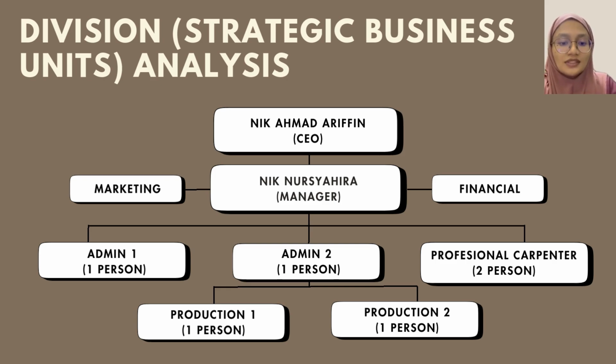I will explain about division, which is strategic business unit analysis. The topmost box in the organizational chart is the highest level of authority, which is the CEO, Encik Ahmad Arifin. He has the ultimate responsibility for all decisions made by the organization. This position is supported by the manager, Nik Nur Shahira. She is the one who reports anything about the company to the CEO. In this context, she also runs 2 positions in the departments, which are marketing and financial. Not to forget, she is also responsible for controlling other employees in their specific departments.